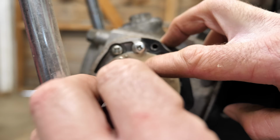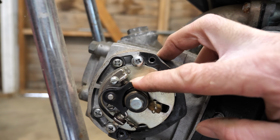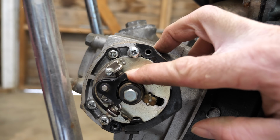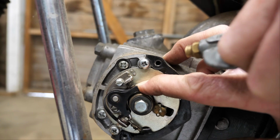Your meaty sausage fingers are in front of the camera. Did you see that spark? I think I did. I think that means they're working. A shot of compressed air just for good measure.